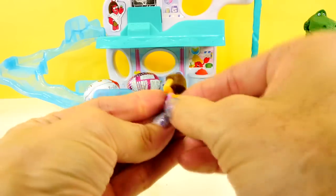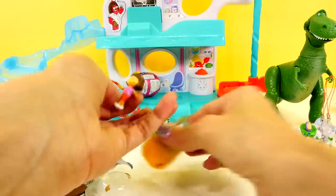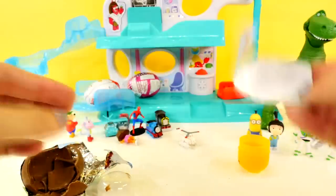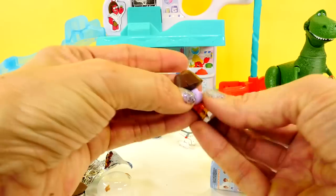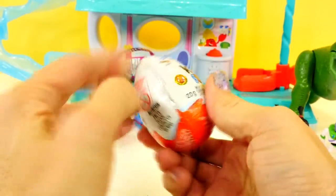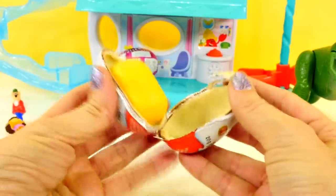Oh, maybe that doesn't fit. Maybe she just carries her backpack. Let's take a look. So here are all of the different characters. No, it does show that you press Dora's backpack onto her back, so let's give it another try. And there is a closer look at Dora. Okay, we'll do our last Kinderegg. And then we have one more Hello Kitty after this.